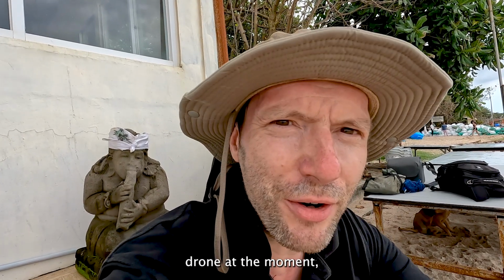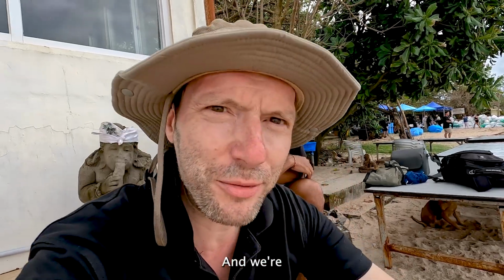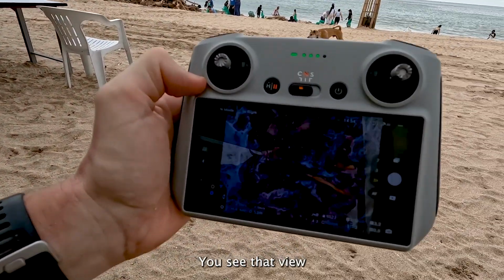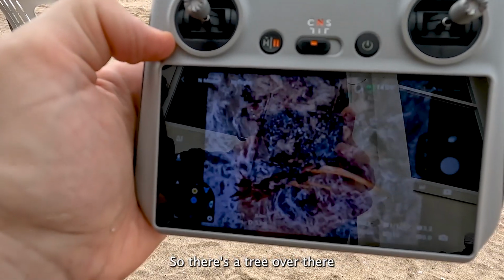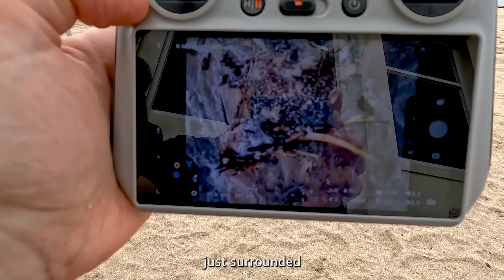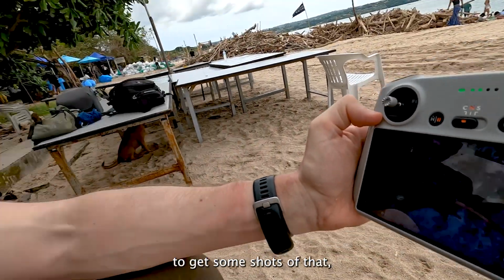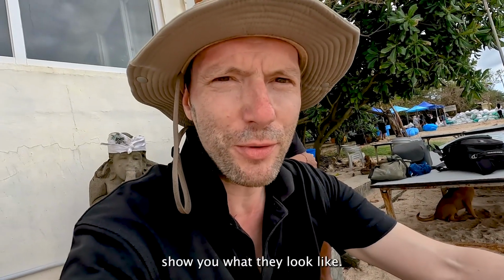Okay, so we're flying the drone at the moment, and we're going to give you a little bit of it. So have a look at that. You can see that view. There's a tree over there in the shallows just surrounded by all this plastic pollution. So I'm just going to get some shots of that. Hopefully show you what they look like now.